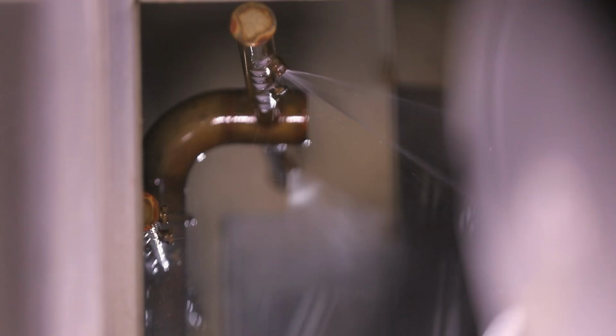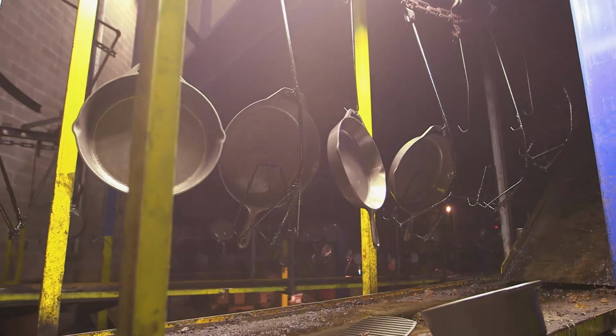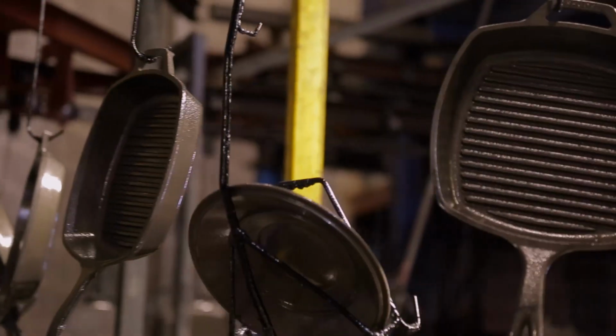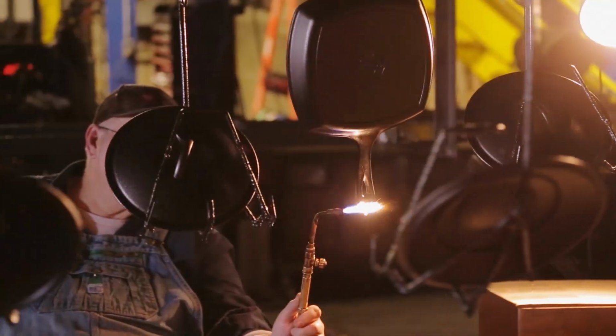What happens is we spray vegetable oil onto the cookware, and then it's baked on at very high temperature. That's right, the baked oil creates carbon, which provides a natural non-stick coating. Just cooking with cast iron will build up more carbon, providing more non-stick coating. The more you use this, the longer it'll last. That's what I said.